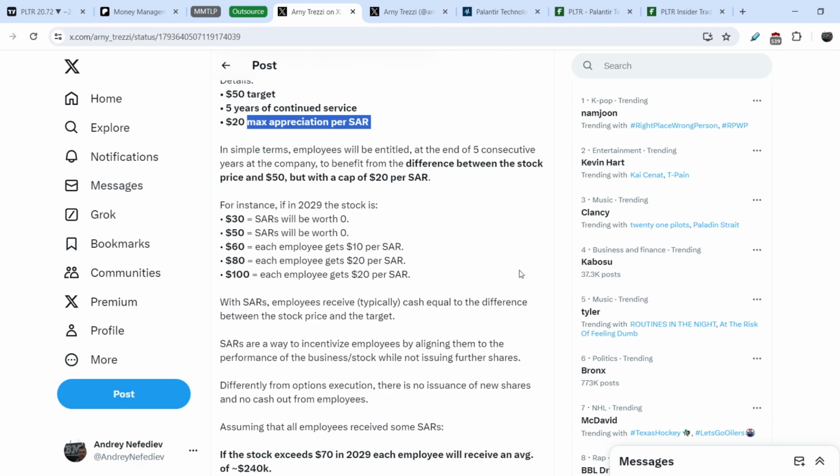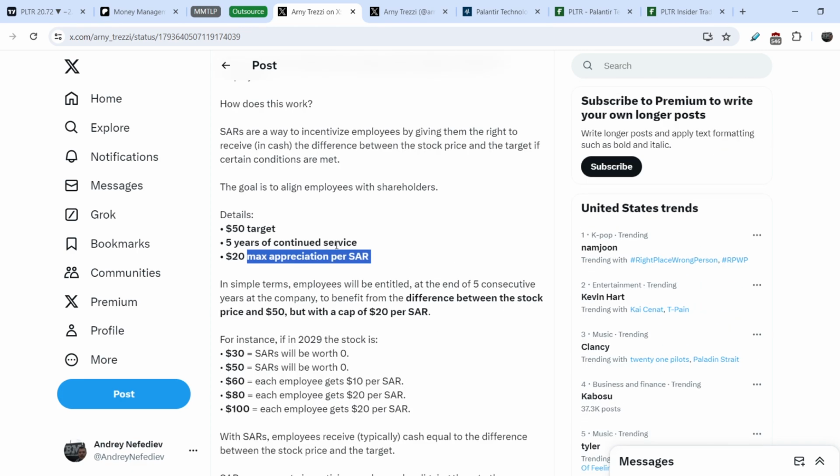And this is a very important part. First of all, we have to see the at least $50 price target, and it is more than double from our current range. This means the projection from the C-level executives themselves is higher than $50 per share. This means it is more than 25% annually.